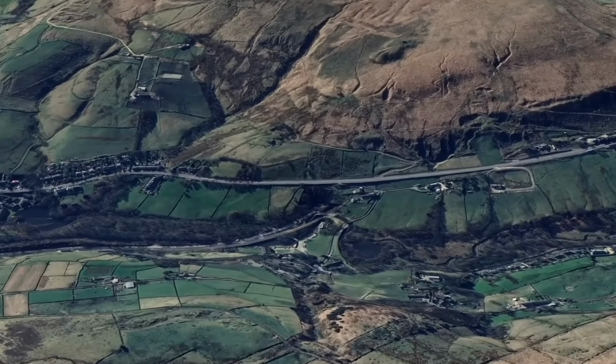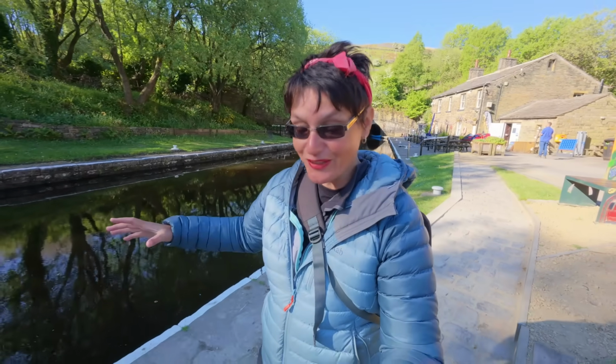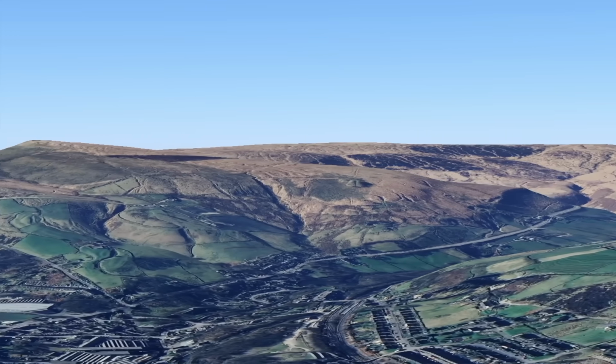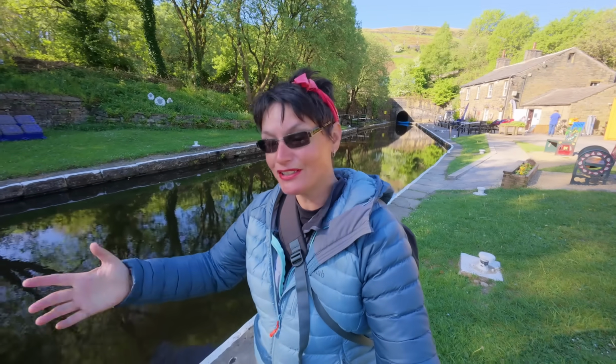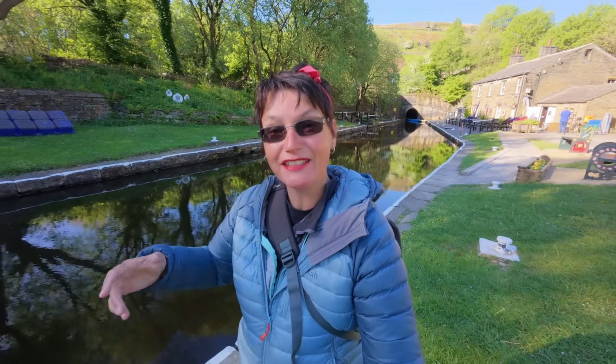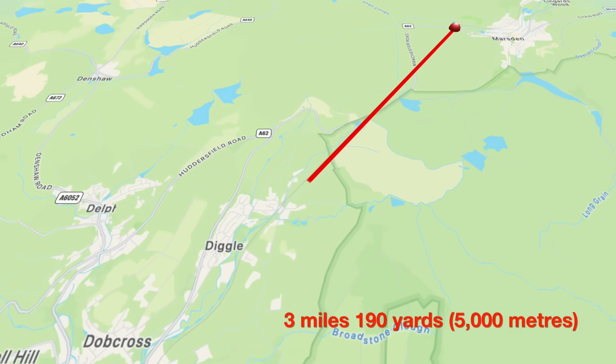Good morning. Today I've been invited to film something truly epic. Standedge Tunnel. It's the longest, deepest and highest tunnel in the whole of the UK. It's the highest because it's so many metres above sea level. It's the deepest because it's got all the Pennines on top of it. And it's the longest because, well, it's just long. And it's going to take us about 2 hours to get through it.